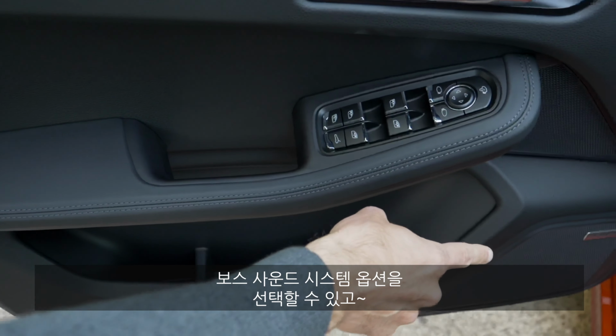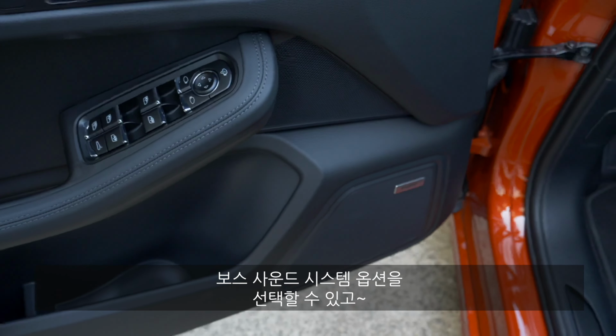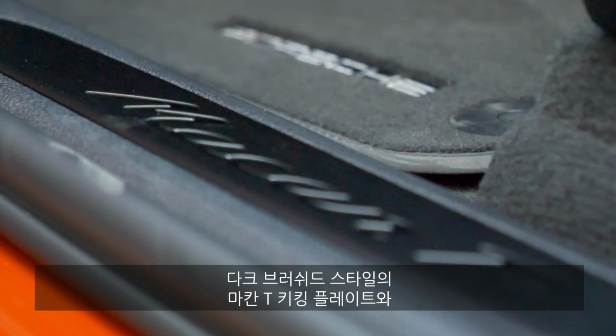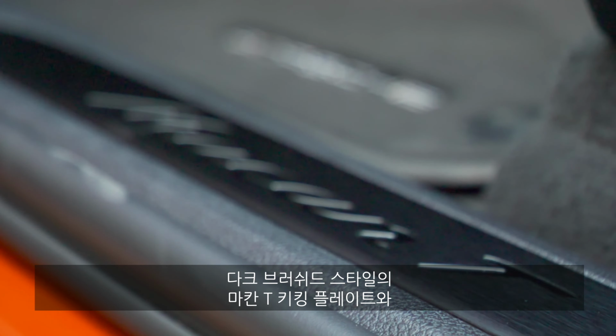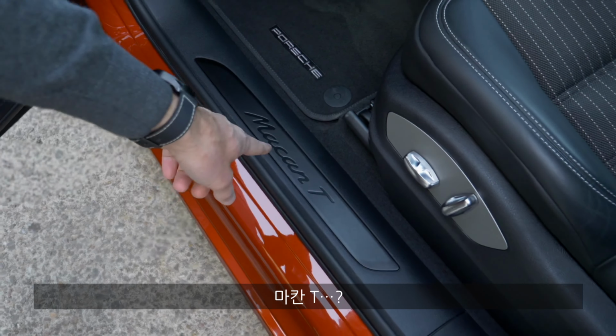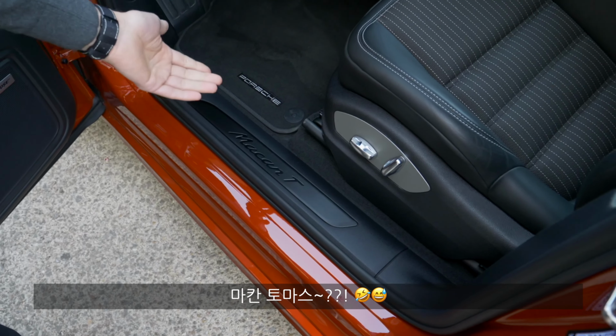Then we also have the Bose sound system here. This is a nice option for music lovers. Then the Macan T has these special entry badges, kind of like a dark brushed style with the T. Maybe Macan T, Macan Thomas, I don't know.